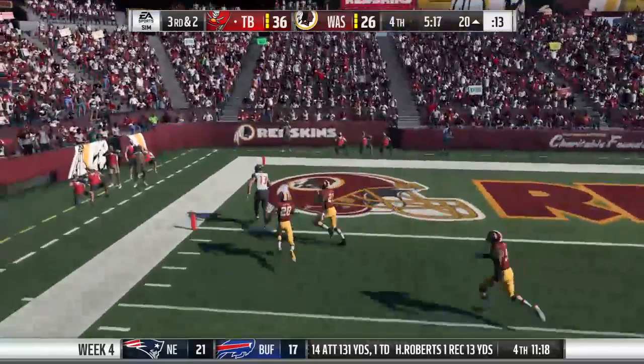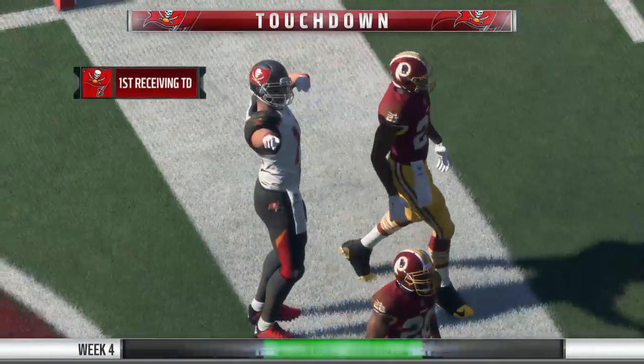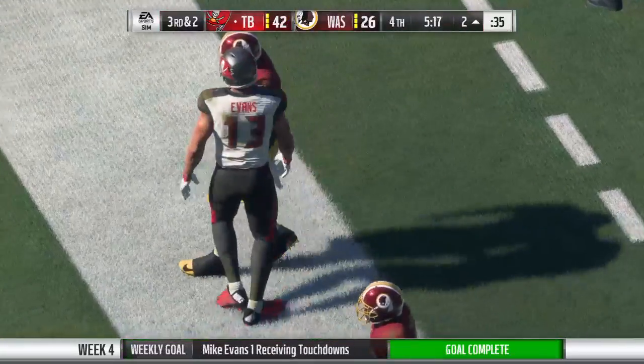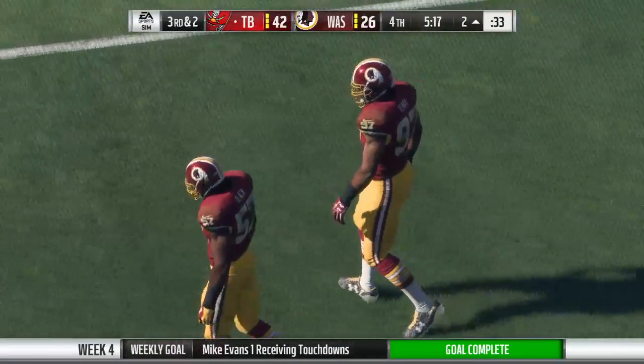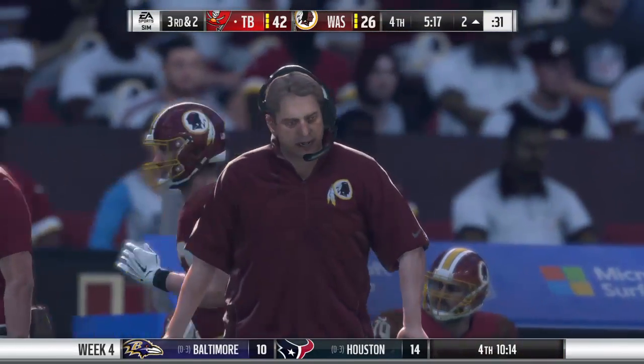Looking to throw. Huff, and he's into the end zone for a Tampa Bay touchdown. Mike Evans, his 4th touchdown on the year. And the Buccaneers here finding a way to stretch their lead.